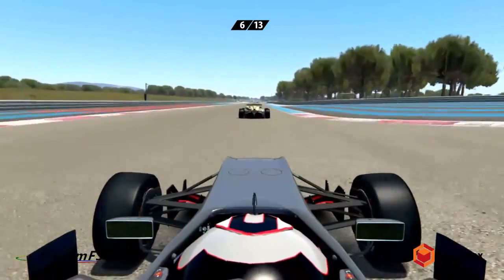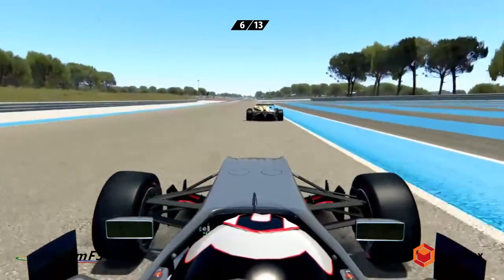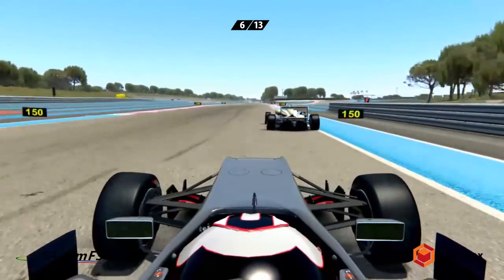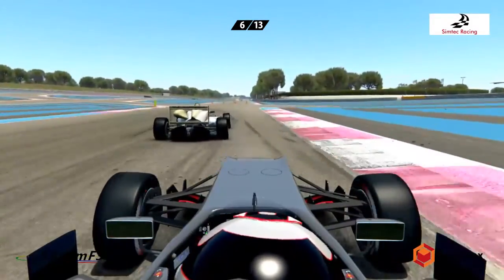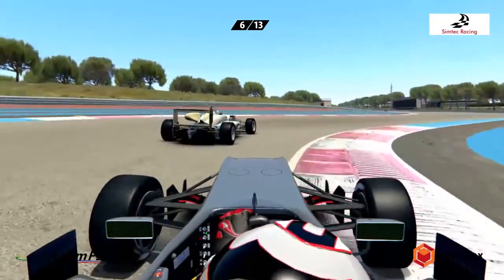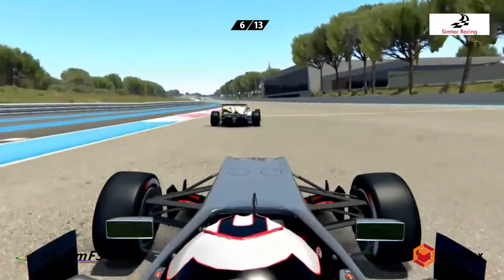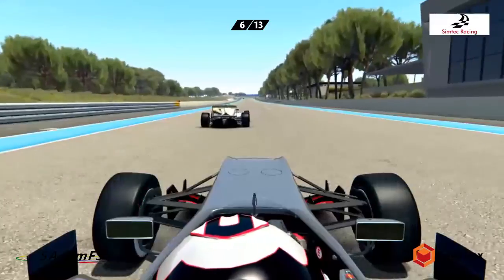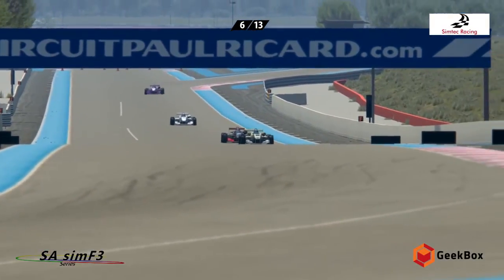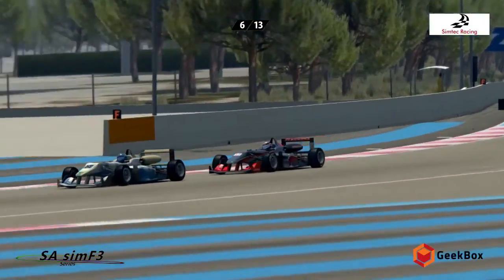On board now with Mark Hembry, still chasing down Clifford Liddell, who's doing a stunning job in the F3 M class. Hembry looking outside, inside, trying to unsettle Liddell. Down the rest of the Mistral Straight we go, to the fast turn 5.